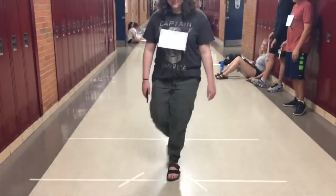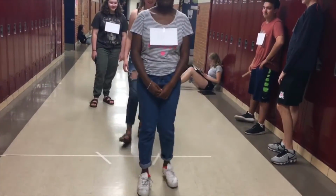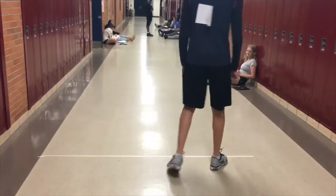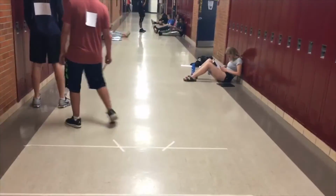Therefore, the action potential can only travel in one direction. During the absolute refractory period, a new action potential cannot occur. This is the period between the beginning of depolarization to the end of repolarization. The relative refractory period is during the time of hyperpolarization. During this time, an action potential can only occur if the stimulus is greater than the threshold.